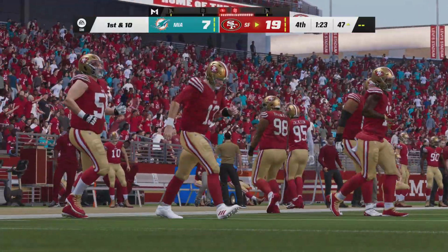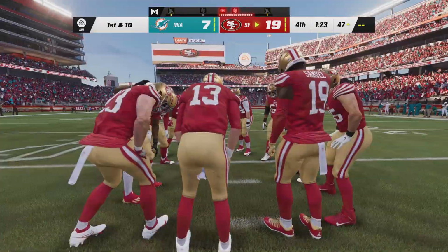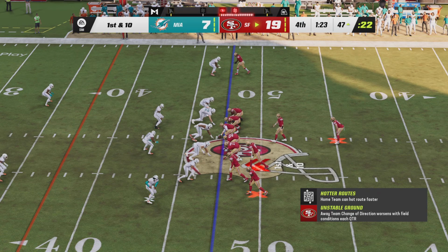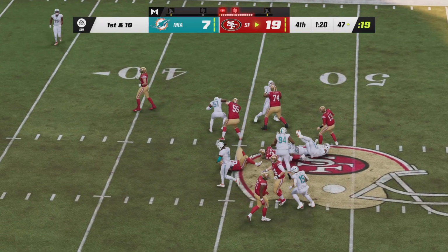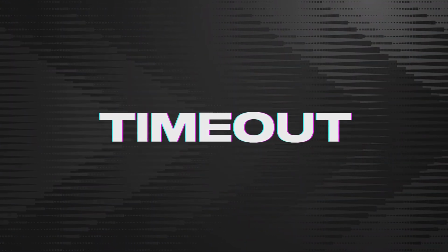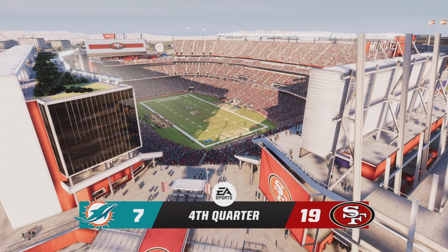San Francisco set to go on offense once more. Now they are really in the driver's seat here, enjoying this lead late in the fourth quarter. The defense does have all 3 timeouts, but at this point, doesn't look like it's going to matter much. A first down run, not going to get them a whole lot. Maybe a yard. Yeah, it looks like just 1 yard there, so that'll bring up 2nd and 9.